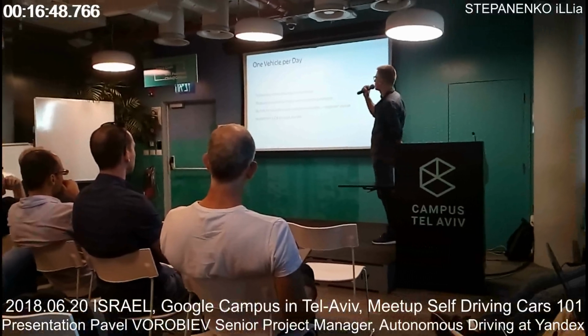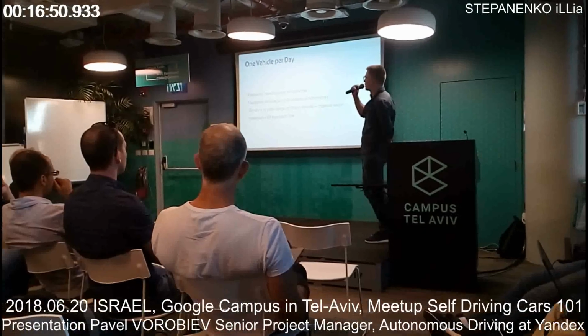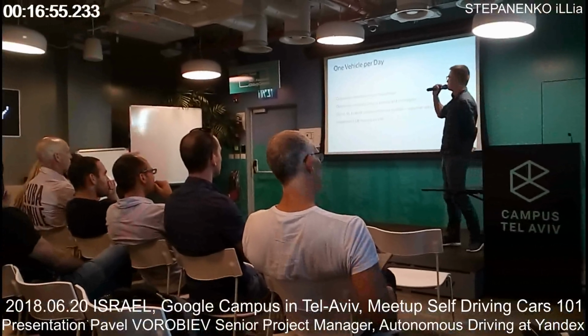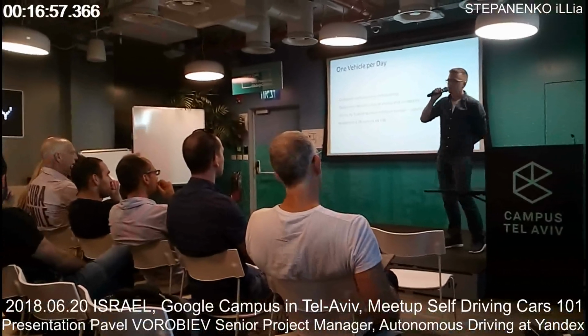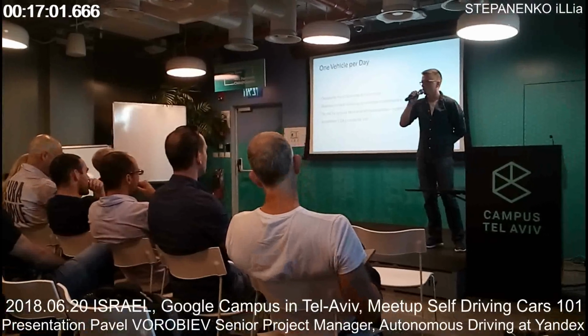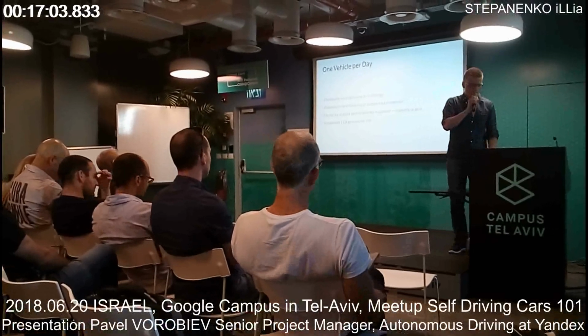And another thing, all the cars which you assemble, you have to implement quality assurance process to check everything which is made, even in the hardware. It's really important.